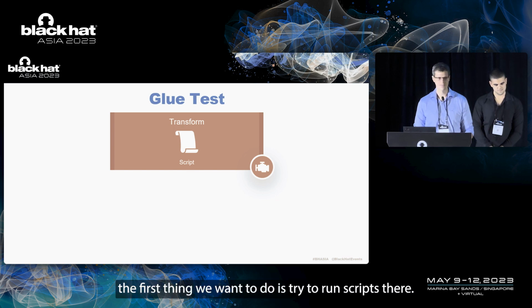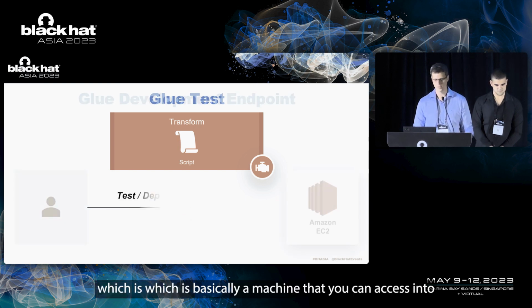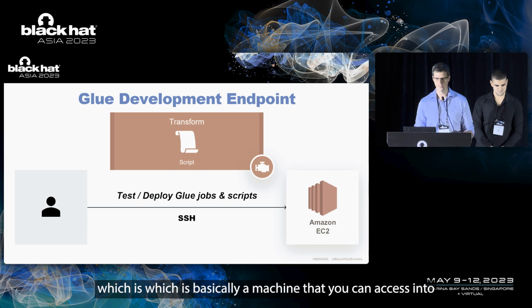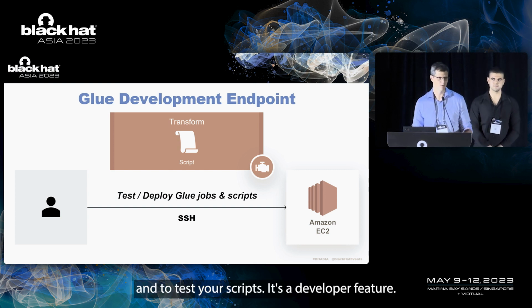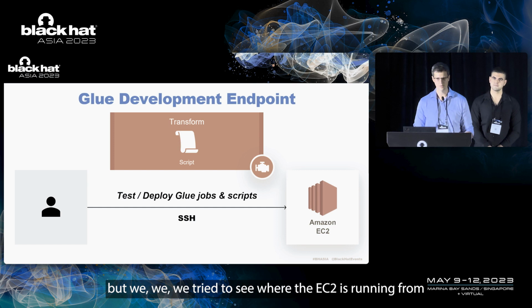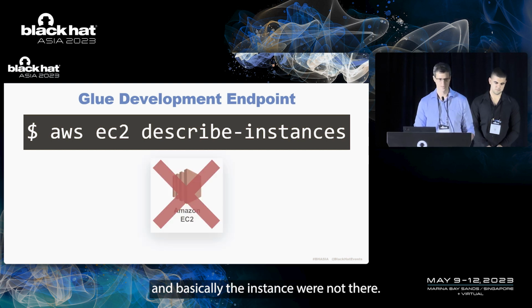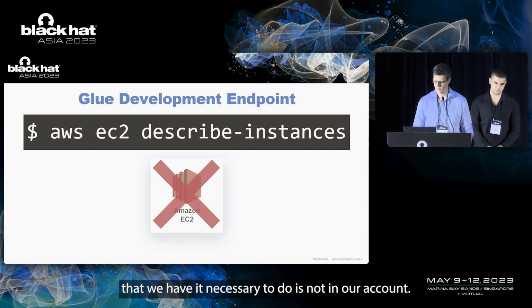So the first thing we want to do is try to run scripts there. And when you try to run scripts, they send you to the development endpoint, which is basically a machine that you can SSH into to test your scripts. It's a developer feature. The first thing that we did, we SSH'd into the machine, but we tried to see where the EC2 is running from, because we ran describe instances, which lists all the instances in the account, and basically the instances were not there. So we concluded, or we hoped, that this instance that we have an SSH to is not in our account.